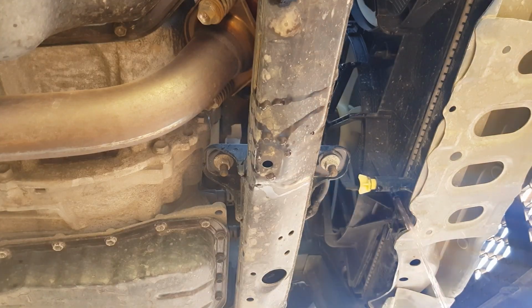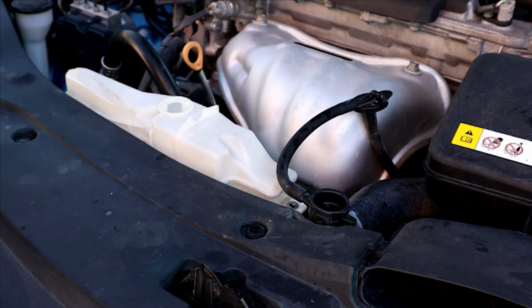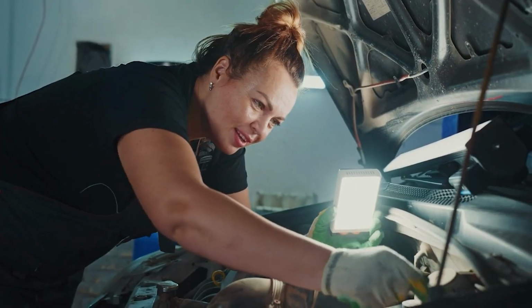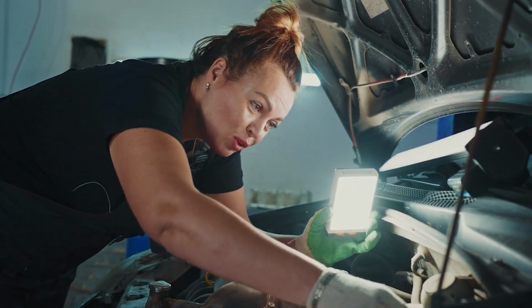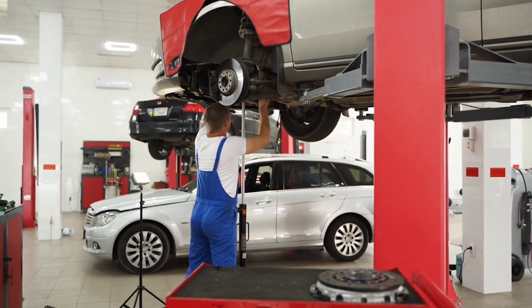Since many drivers forget to change their coolant, check your owner's manual for the recommended replacement schedule. If your car is overheating despite having enough coolant, don't ignore it. Get a mechanic to inspect the cooling system before a small issue turns into a costly repair. Tip number 10, follow up on warning signals. Your car gives warning signs when something's wrong. Ignoring them could lead to expensive repairs.